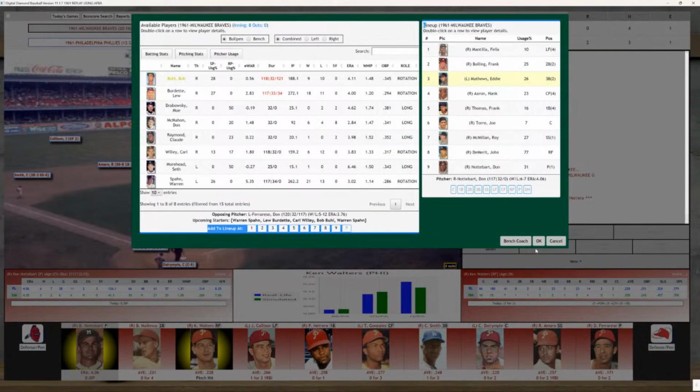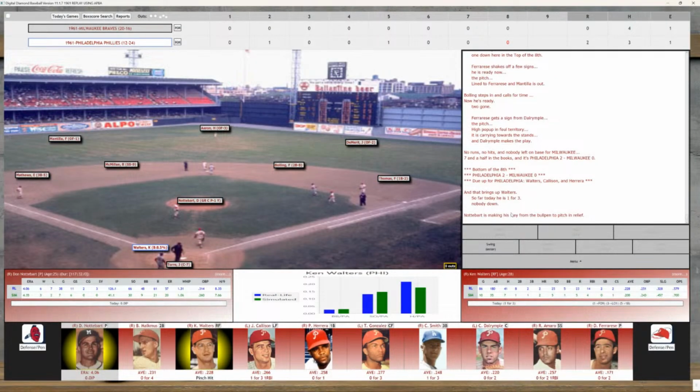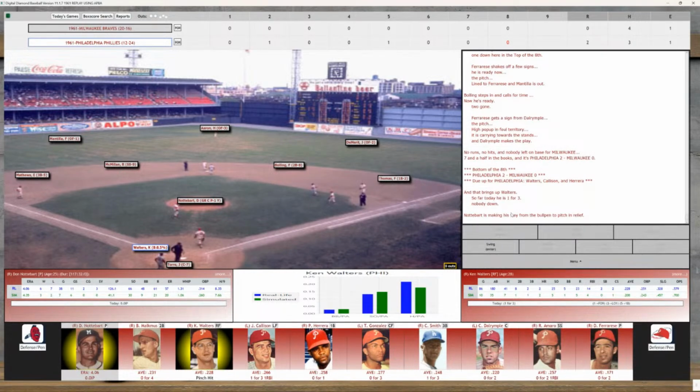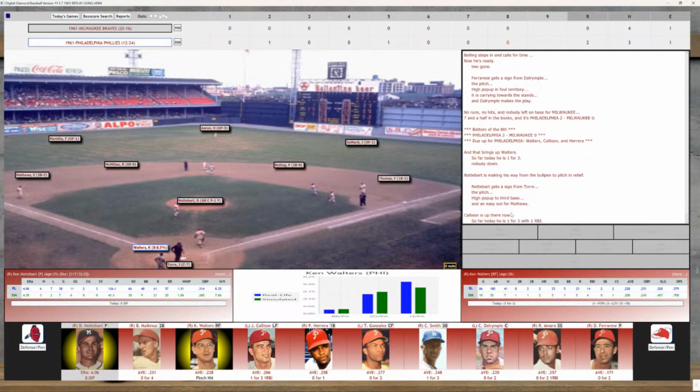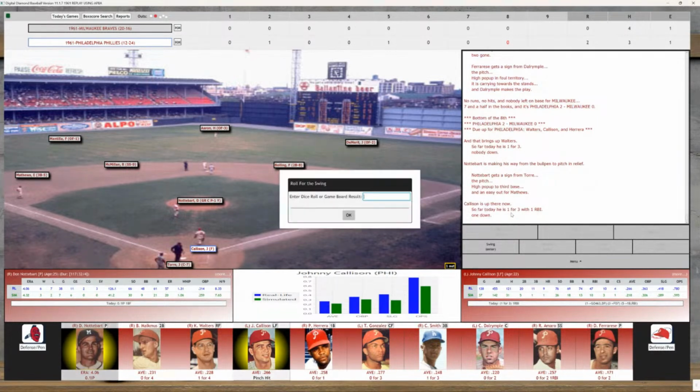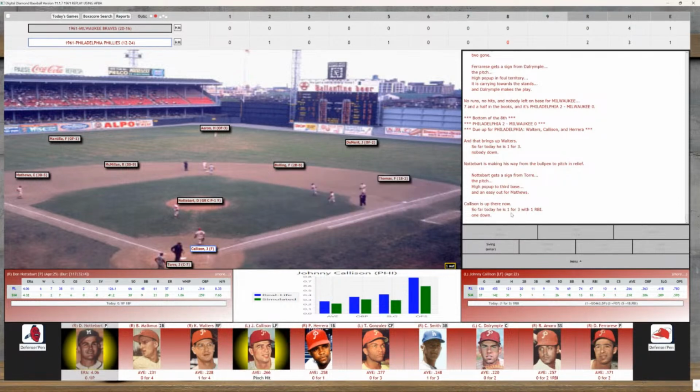Okay, in comes Don to pitch the 8th inning here. He'll be facing Ken Waters, Collison, and Herrera. Here's the pitch to Ken, and that is popped up to third. One down. Here's Johnny Collison now. That's lined right back to Notebook. He makes the play. Quick 2 outs.